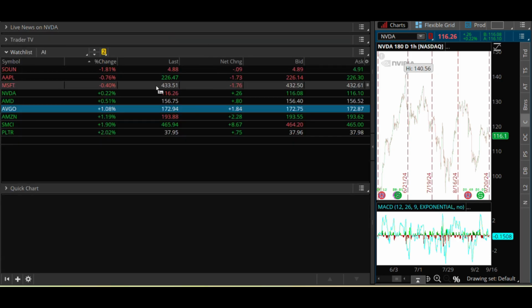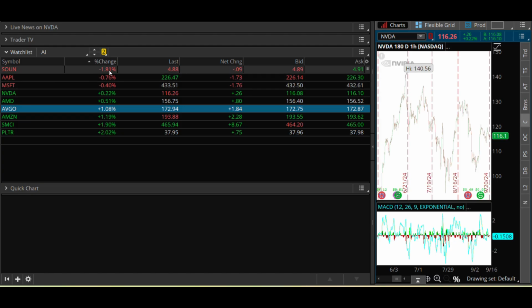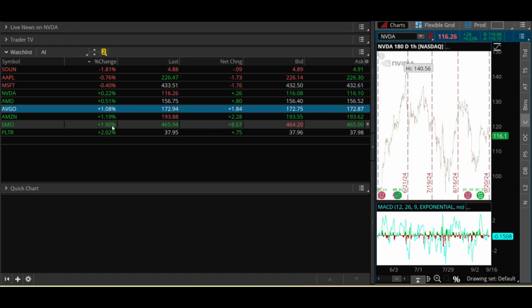As you see, most of the AI or tech stocks in my watch list are positive today, and that's a good thing. Microsoft, Apple, and SoundHound are negative today, SoundHound 1.81% down. Nvidia is positive, and SMCI luckily is also positive, 1.90% up.